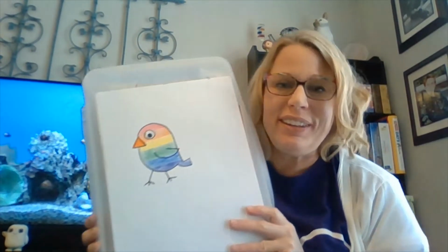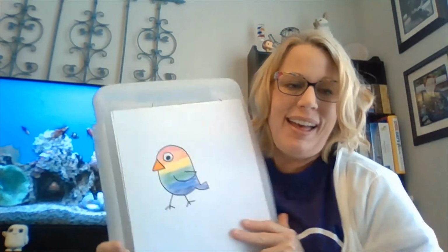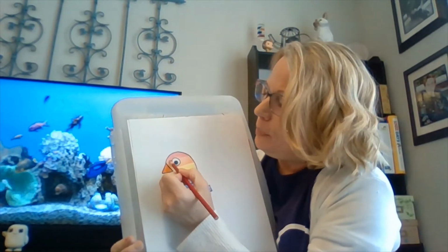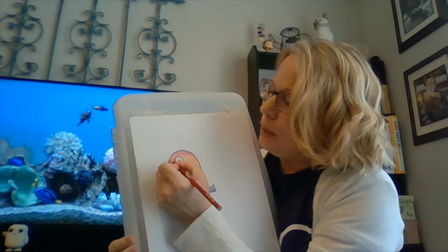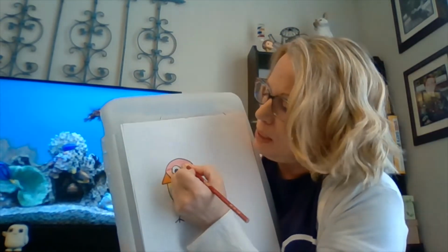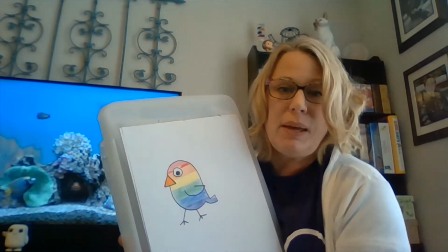All right, there you go. And look how adorable he is, little rainbow bird. I would probably, the colors are a little soft. If you like it that way, you could leave it, but I would probably go back over it and maybe make the colors a little more bold and stand out a little more. But obviously that would be up to you.